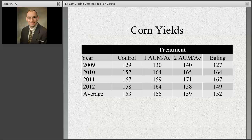I also wanted to talk about the subsequent yields. While we're on the topic of that research project, I wanted to point out that there is no difference among the treatments in yield. We've been doing this project for 4 years now. We've started our 5th year in 2013, and we plan to continue it because it may take time to see these differences, but certainly after 4 years, we don't see any difference in the yield in the field based on the treatment.